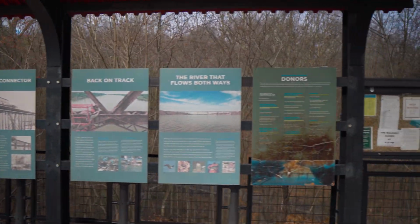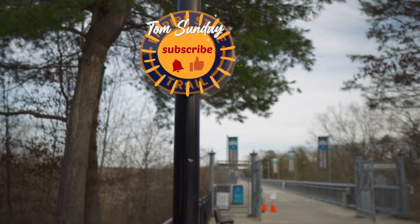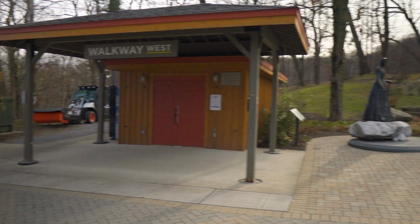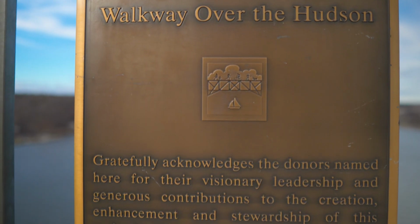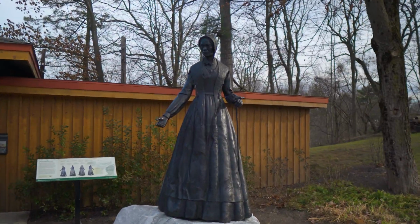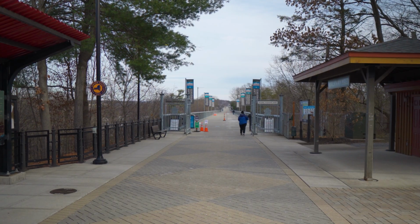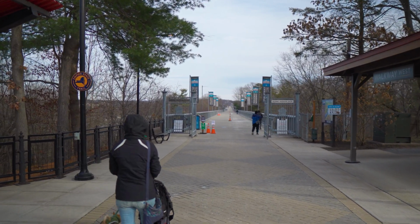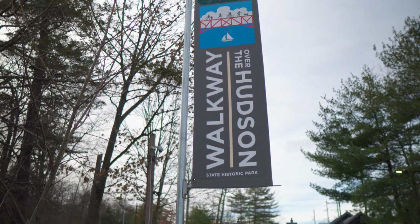The walkway even connects the Hudson Rail Trail on the west side to the Dutchess Rail Trail on the east side. Together, the walkway and both of these trails form a seamless 18-mile paved pathway capturing the beauty of New York's Hudson Valley. Seriously, it's an 18-mile completely paved loop that has amazing views, it's super safe, and I highly recommend it if you're into that type of thing.